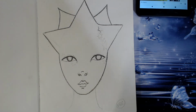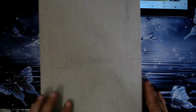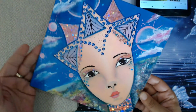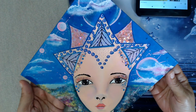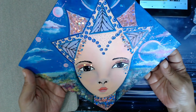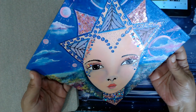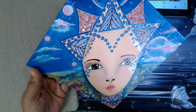And so, my friends, this is the preliminary sketch, as I mentioned before, and this is what I did with it. I haven't given her a name. I don't know what to call her. Let's see, we can come up with one real quick. That's tough right now.